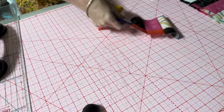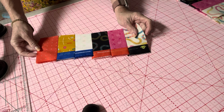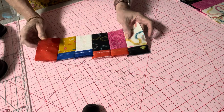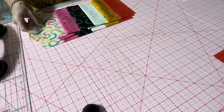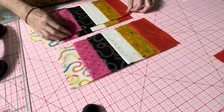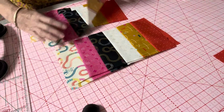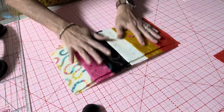And then this is what I'm going to have extra. I'll save this and probably use this for some other project. You know me, I'm not going to throw it away. So I'm going to put that to the side. And then I should have 6 right here. I got 1, 2, 3, 4, 5, and 6.